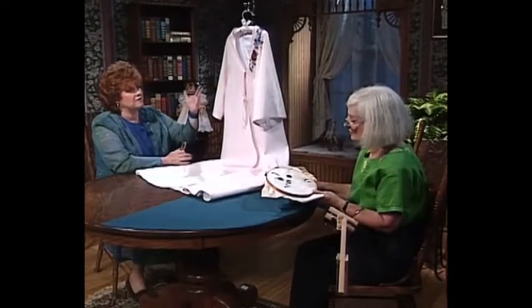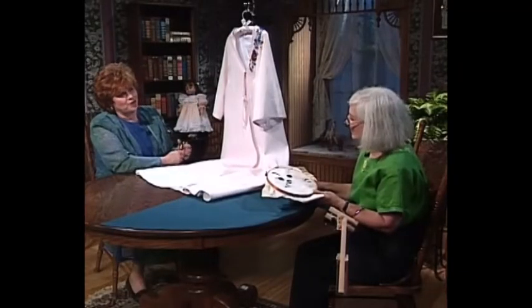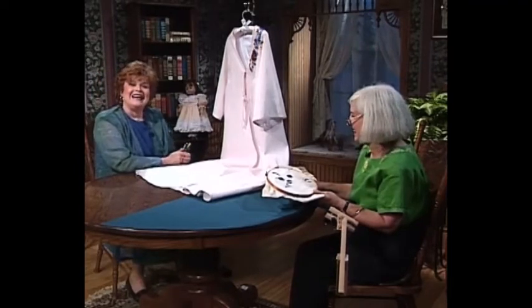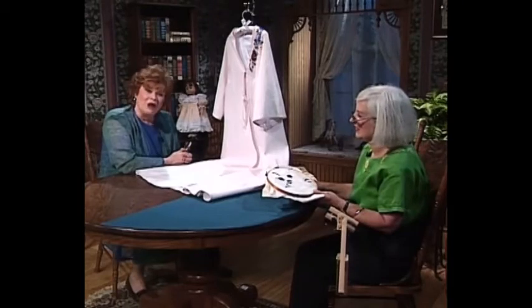You know what? Those are just fascinating stitches in this beautiful kimono, one of our patterns for the series. It's just absolutely elegant the way you have done it. Thank you. And now I have a beautiful doll dress to share with you.